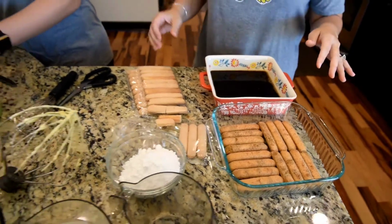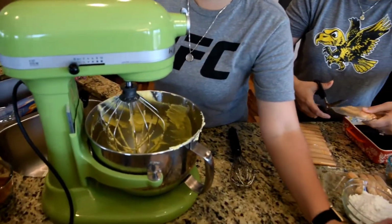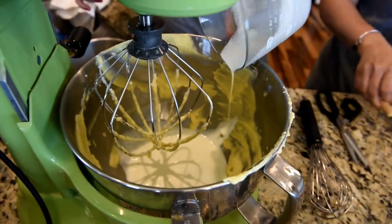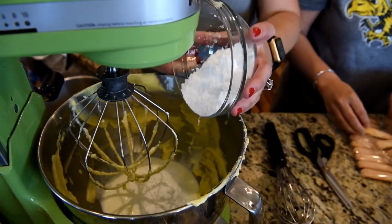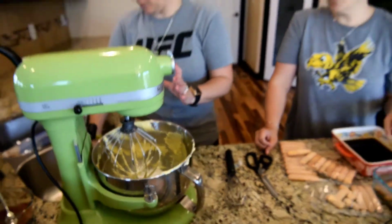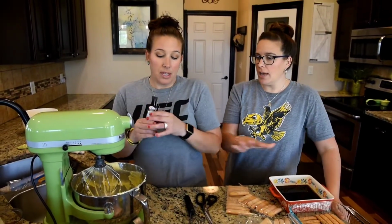This one will go together really quickly. No need to even clean this bowl out. What we are going to do is add 1 cup of whipping cream. And I would suggest going full sweetness on this. I'm going to do a cup of powdered sugar, because the coffee is going to make it bitter. It seems like a lot, but honestly, it's not. The end product is not super sweet.